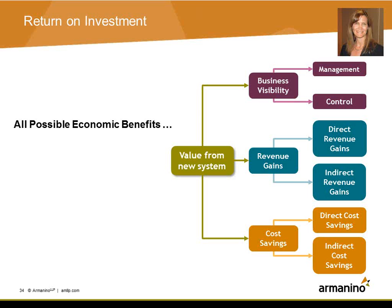You need to have some great business visibility, revenue gains, or cost savings. Those are the three key buckets that you can put things into to determine whether or not that's a valuable thing for you to do. And in the next slide, we're going to talk a little bit more about those.